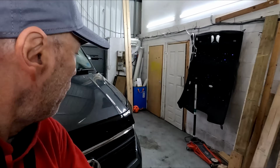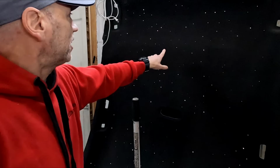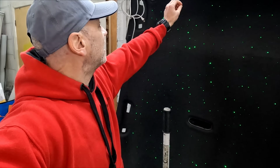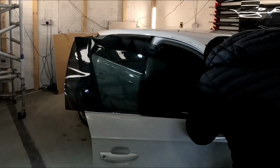While we're here, they do a lot of different things, like headlining roofs. I don't know what the technical term for it is, but you can have your LED lights fitted into it. Interesting. Just for your information, they also do window tinting.